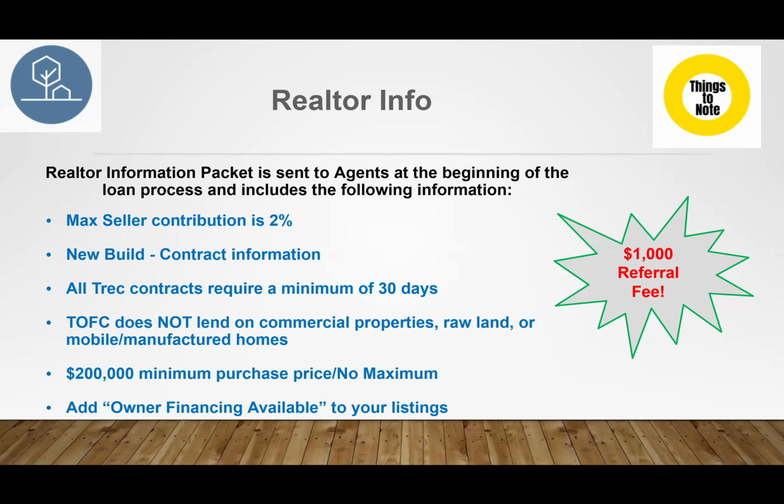And then one thing to note, we don't lend at this time on commercial properties, raw land, or mobile homes or manufactured homes. I think I mentioned earlier, the $200,000 minimum. There is no maximum for the purchase prices that we take. And then we encourage you, if you're a listing agent, to add owner financing available to your listings. It really does separate you from everybody else on the MLS. What we found is there used to be less than 1%.